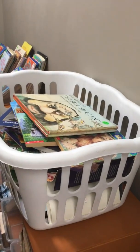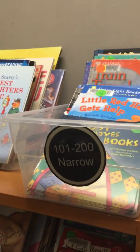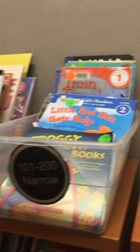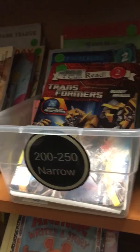Books that need to get reshelved go in this laundry bin up top. So if kids are looking for books in this Lexile, narrow just means that the bin it's in is narrow versus wide. Books that just don't fit very well go in the wide ones.